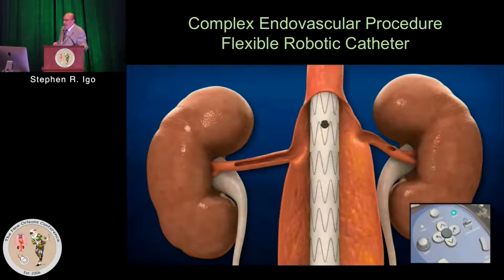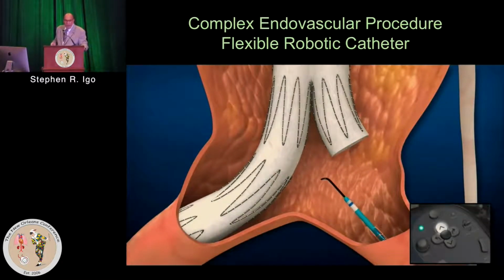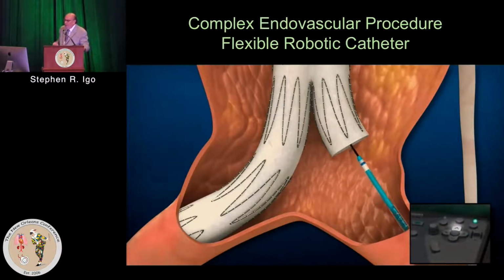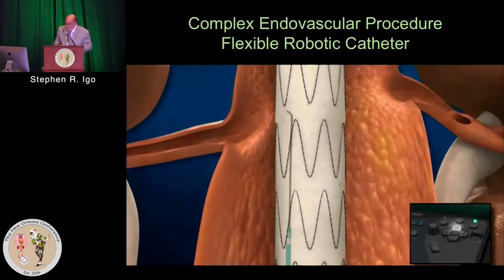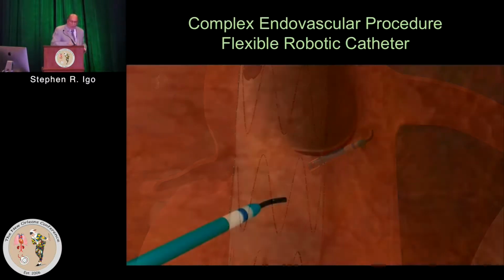So let's talk about this complex endovascular procedure using a flexible robotic catheter. And you're going to see, this is obviously an animation. I don't like to call them cartoons, but what you're going to see is the use of a flexible robotic catheter to place stent grafts in this fenestrated aortic graft. Now, in this case, this is not an autonomous catheter, what they're illustrating here. This is a person using the control system here. They're going to control where these catheters go.